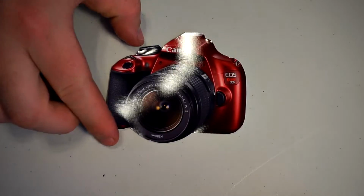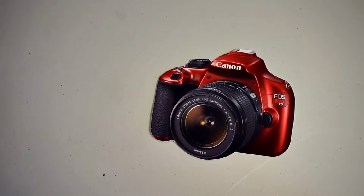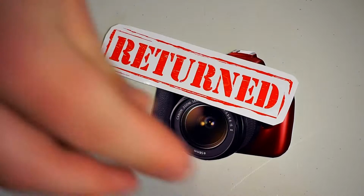Next camera I got was the Canon Rebel T5. I did an unboxing of this camera. It was a great camera, but one of the things, it didn't have a continuous autofocus on it, which was a huge drawback because it's annoying when you're trying to film and you have to continuously just focus either by yourself with the ring on the lens, or you have to keep pushing the shutter button halfway down to get it to focus. Other than that, it was a great camera. I just didn't research it enough as I should. So that camera was returned.